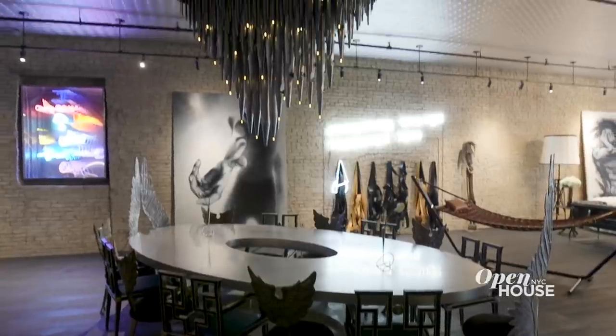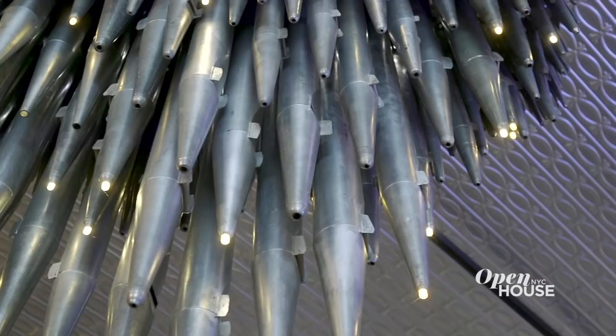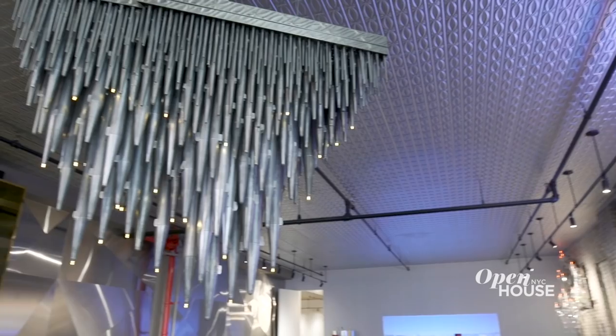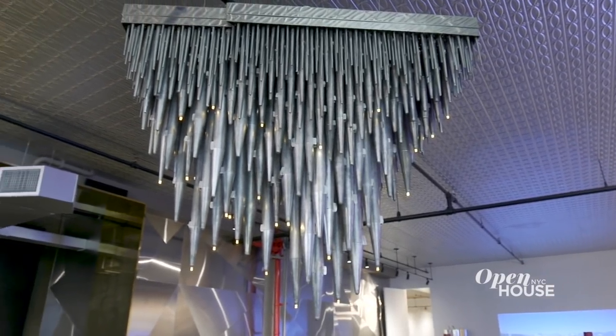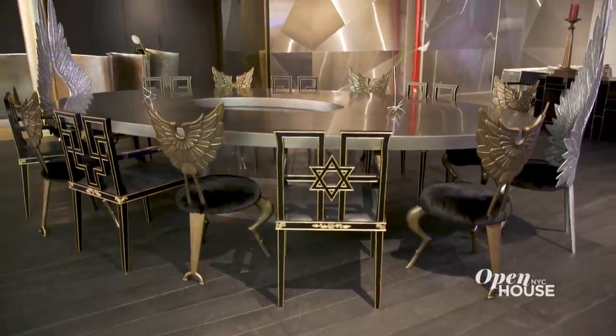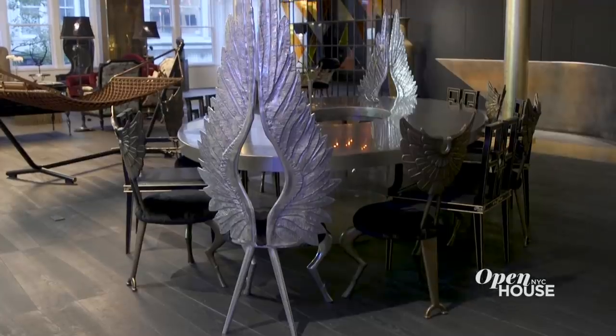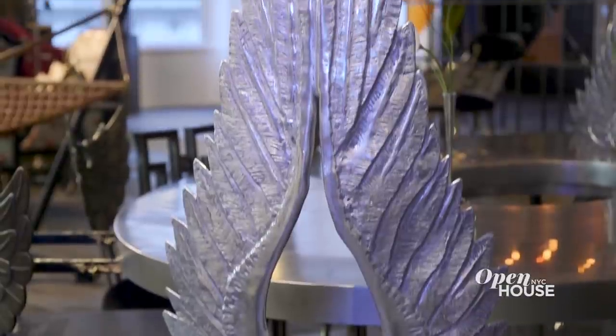The dining room is very dramatic, so I knew I really needed a dramatic chandelier. So I found these amazing cathedral organs and I commissioned an artist to turn them into this incredible chandelier. And that inspired the religious symbols that I put into these chairs. And the dining room table has a glass base, so it feels like it's floating. So I've created these chairs with sculpted wings so the guests feel like they're floating too.